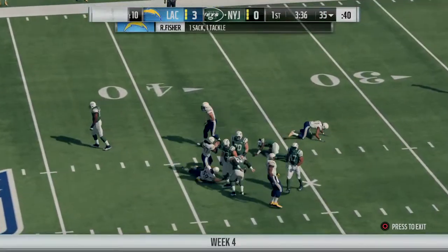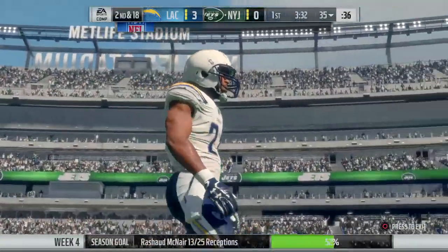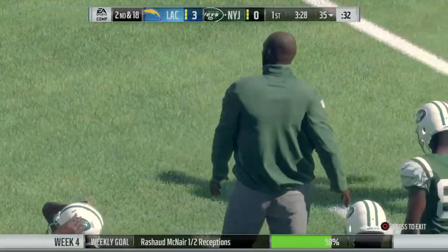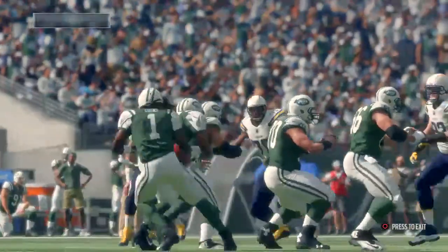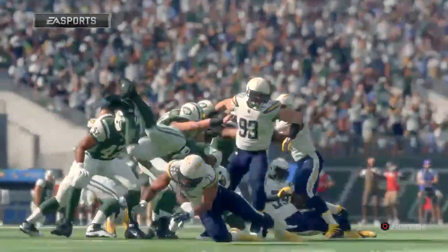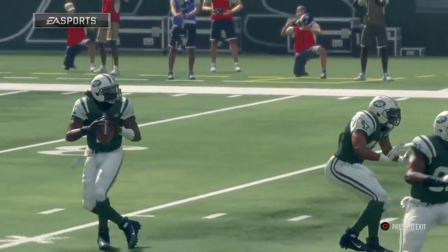And no escaping this time as he'll go down. They got him for a sack. I'm starting to feel for that quarterback back there. I mean, you know me. Normally, I don't have a lot of empathy for the QB, right? In this case, definitely. He's been under constant duress this entire game. I don't know how he's surviving back there. And to think, there's still a long way to go in this football game.